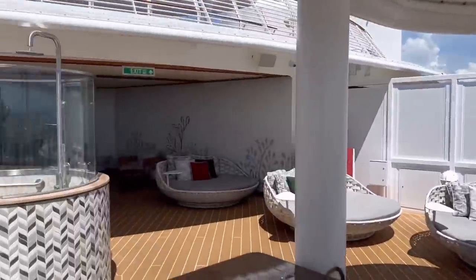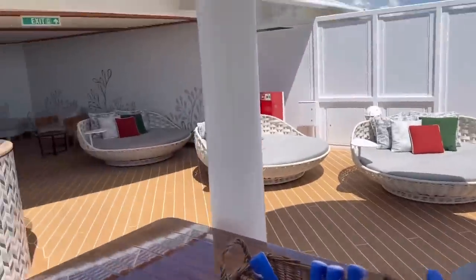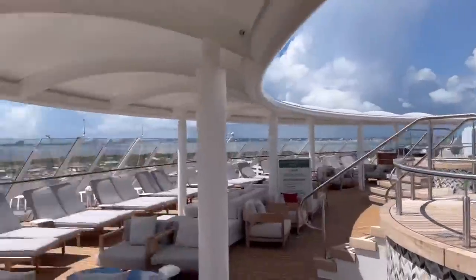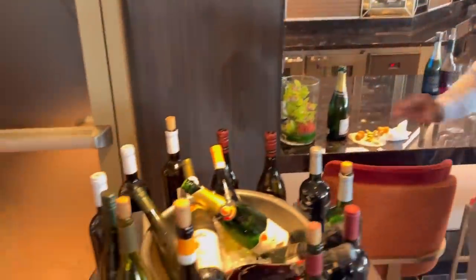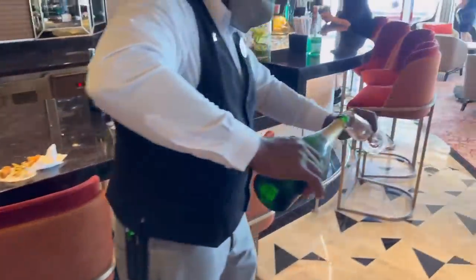So we are staying on the concierge level up here, and they actually provide sunblock, which is great. Nice little seating areas, your own hot tubs. Look at this, a whole view on the concierge. There we go. Look at that. All this nice beautiful champagne. Wonderful.